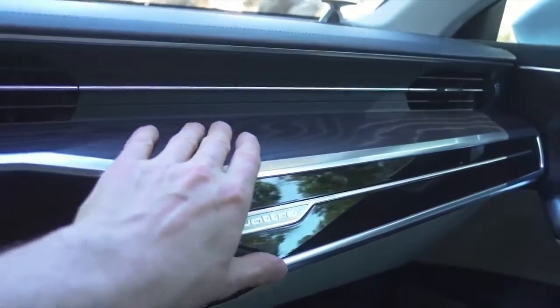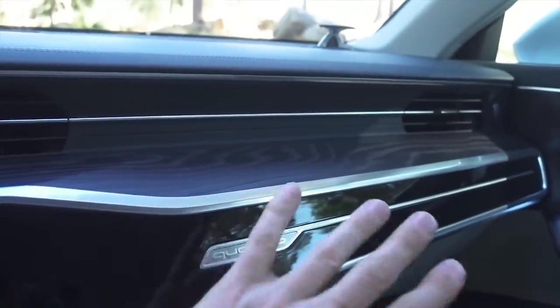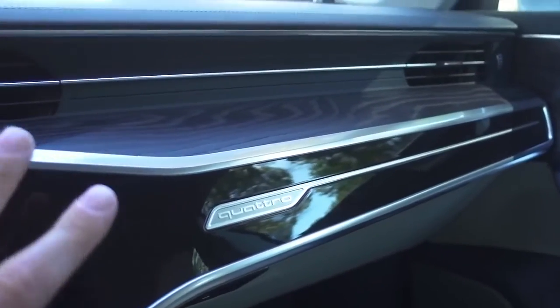Generally, quality is just the same as the A8, so this wood veneer up here feels good. This metal area here is all very nice, and the shiny plastic, which undoubtedly will scratch after a while, all looks good.